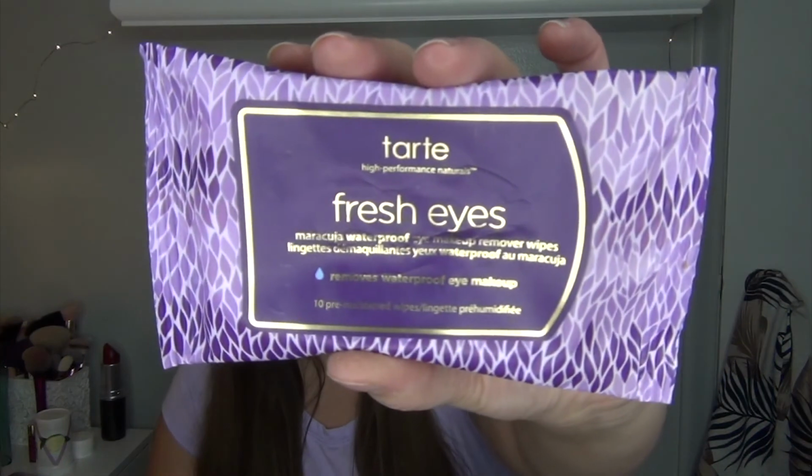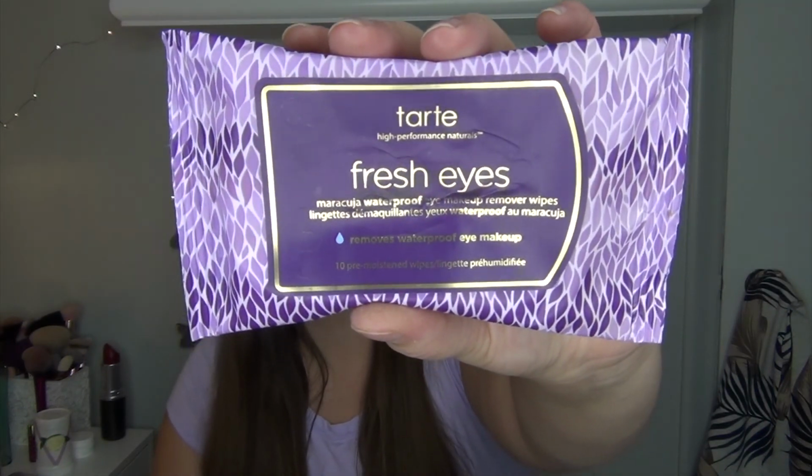This one's from Tarte. It is the Fresh Eyes Maracuja Waterproof Eye Makeup Remover Wipes, and there are 10 wipes in here. It says it removes waterproof eye makeup, which I don't wear a lot of, but we will see if this works.